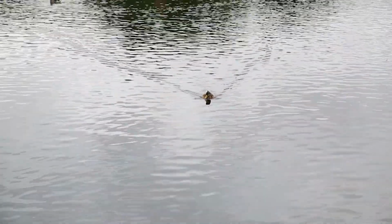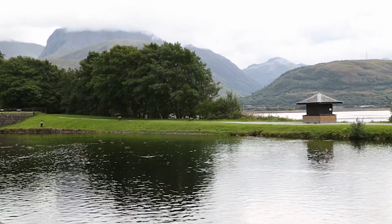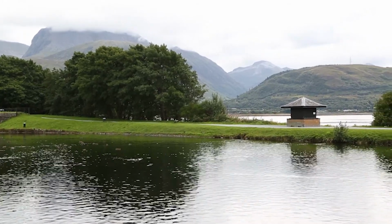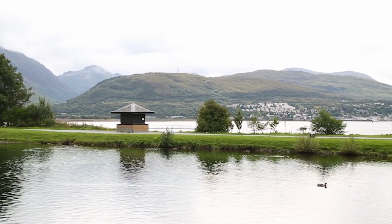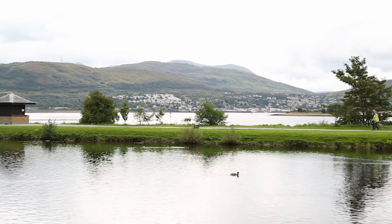I thoroughly recommend it though, if you're in the area. I'm going to go back. I think it'll look amazing in autumn, and it'll also look very, very impressive when there's some snow on the top of the mountains. So I'll be back, and I thoroughly recommend it.